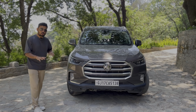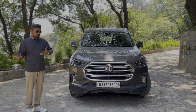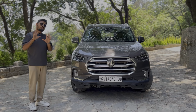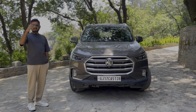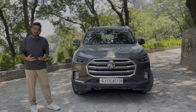So we're going to talk to you about how the experience has been driving this car over 1000 kilometers through this road trip within the city that we'll be doing over this 1 week. And we'll let you know if you should really consider buying this over the Toyota Fortuner, because honestly, that's the only competition it had. This one was the key competitor to the Ford Endeavour in terms of its packaging.